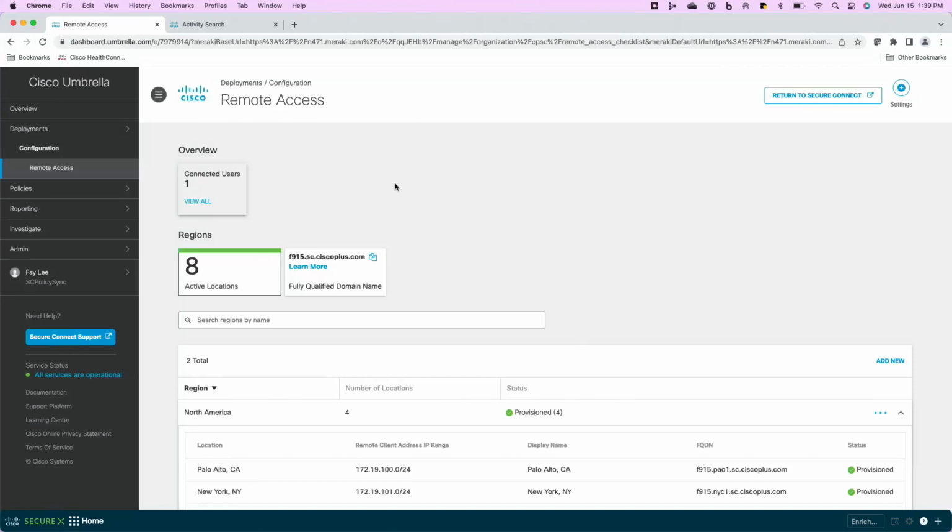Now I'm going to focus on clientless. The clientless connection allows the end user to connect without a client.